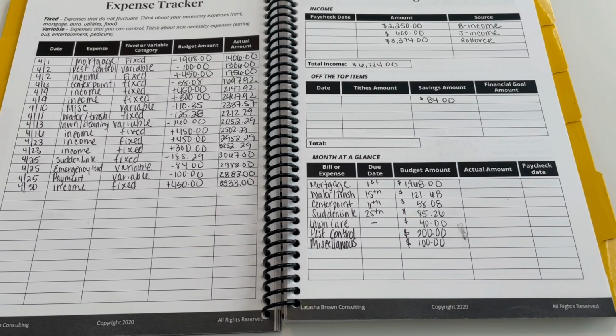We had our Suddenlink bill that I budgeted at $85.26. However, when I did get the bill eventually, it says that we owed $185.29. I did go ahead and pay for it, but I did reach out to Suddenlink because they charge us $100 for having their equipment, and we do not have their equipment. So I spoke with them and I understood they can't refund any money back. They can only give us a credit.